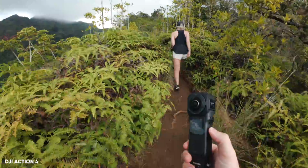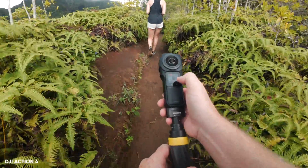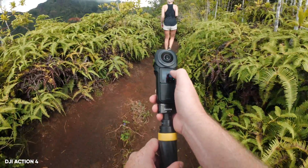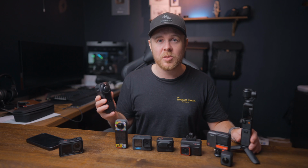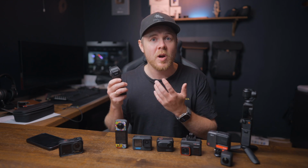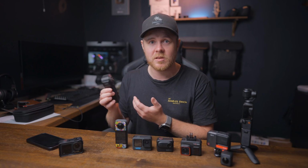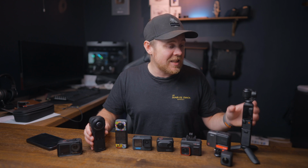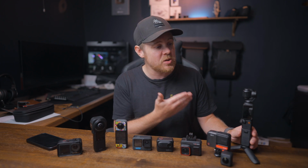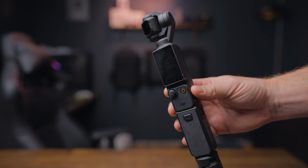Now, the One RS 1-inch, however, is as premium as it gets. This really feels solid, and it feels expensive. It is expensive, but it's also just as fragile as the Pocket 3, maybe a touch more, because there's no lens guards that you can have. So if you crack this, you might as well buy a new camera, because replacing this lens is not going to be cheap. And as an addition to the Pocket 3, you can always use a lower ND filter if you're not recording on a sunny day to help protect the lens, which is a huge benefit.